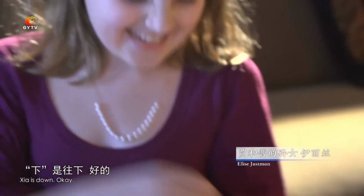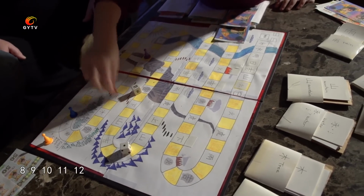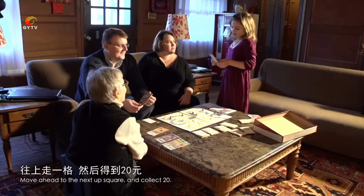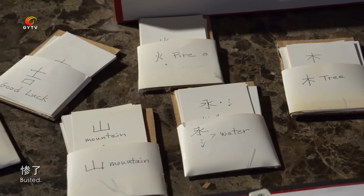Xia is down. Okay. So if you 8, 9, 10, 11. 12. Aw, I wanted you to go down. Move ahead to the next up square and collect 1. Oh, busted. I didn't know. You're on the yellow. Busted.